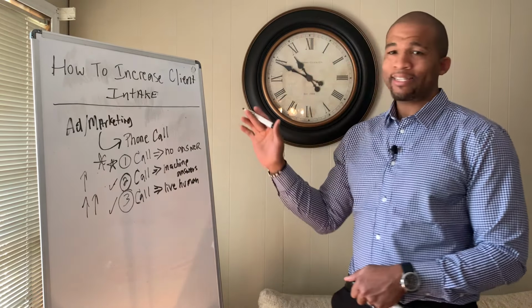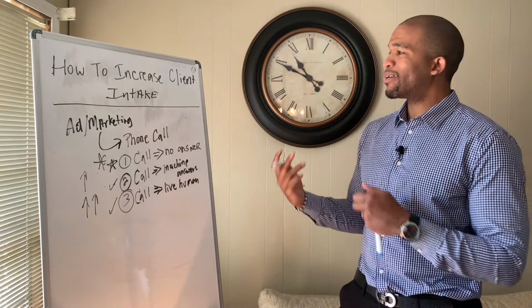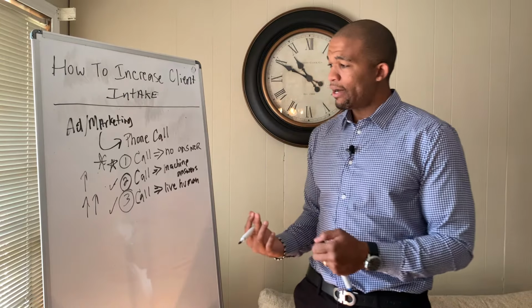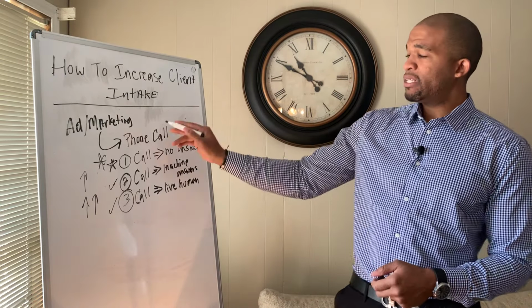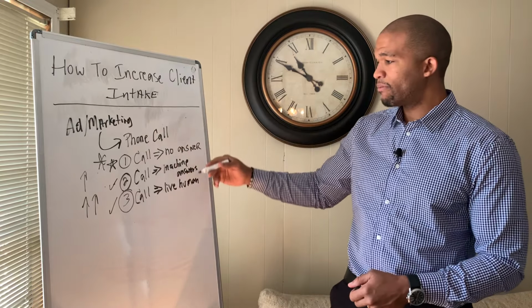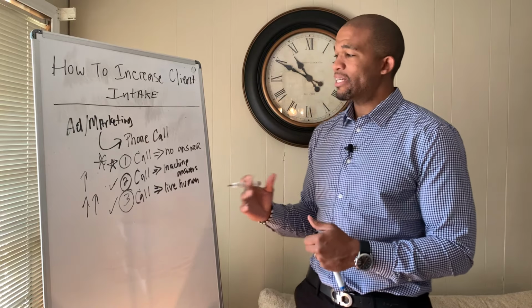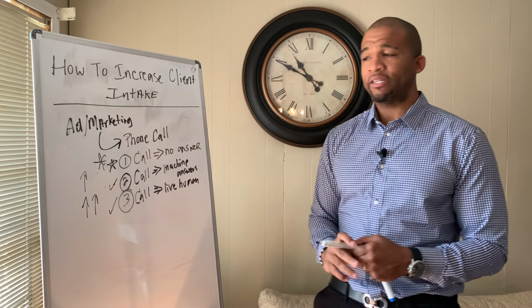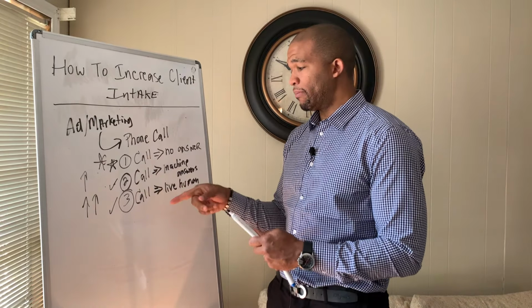Okay, so this is a quick, easy, and commonly overlooked way to increase your client intake in your law firm. Okay, so really look at this process within your firm and see how you're handling inbound calls. Okay, that's going to do a lot for your conversion, and you'll notice if you're tracking those calls, you'll start to get more if you implement this game plan.